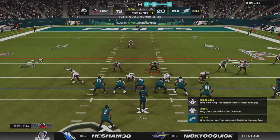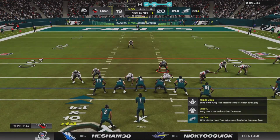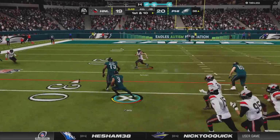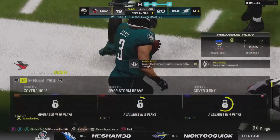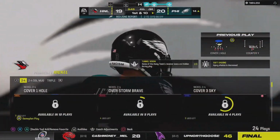Clock running, under 4 to play now as they come up on 1st and 10. They'll try and run some clock here as they keep it on the ground. Then he'll go out of bounds inside the 15-yard line. Good yardage as he rumbles for 24 out of first.